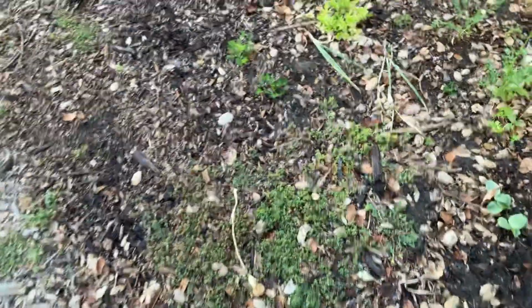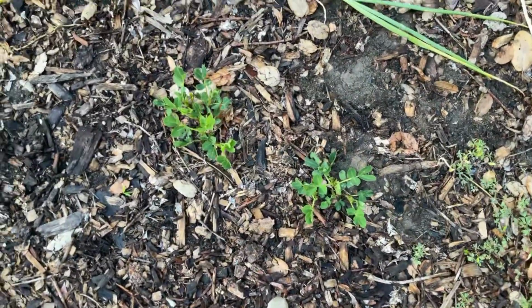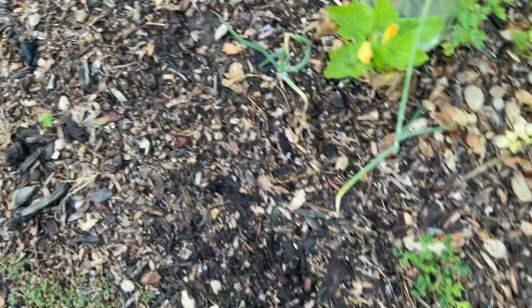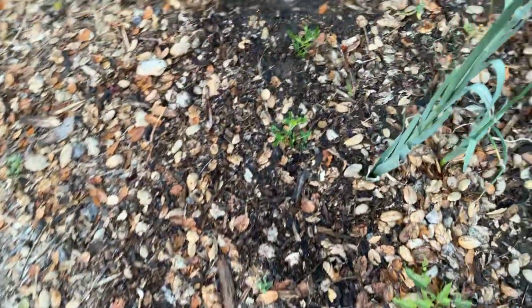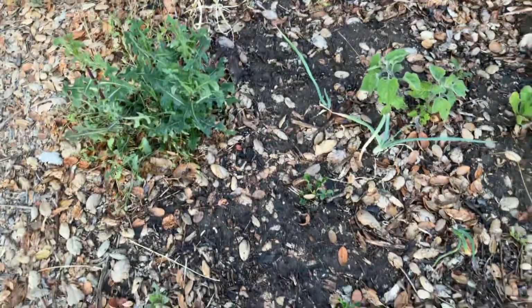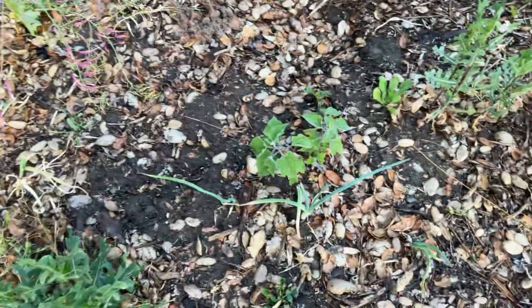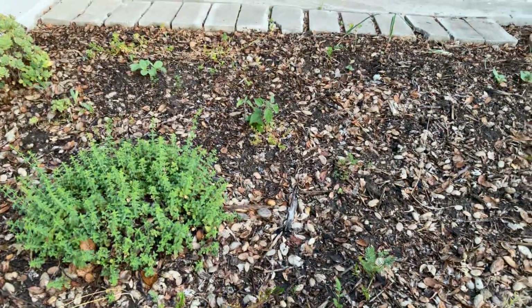Oh, and the most fun of all, peanuts. I have been so happily trying to plant peanuts. And every year I think they get a little bit more comfortable being here. So these are the pineapple tomatillos, and we have a couple of those. So it's a fun garden.